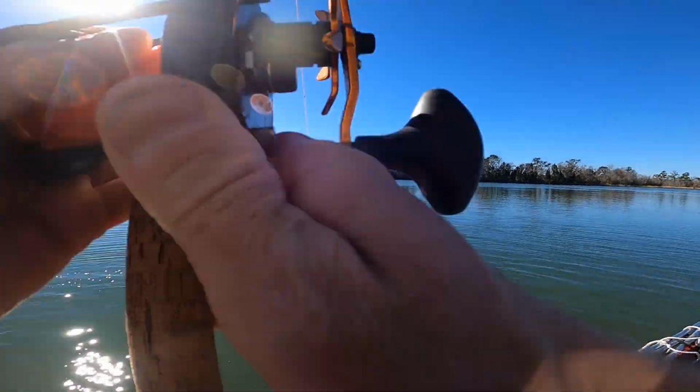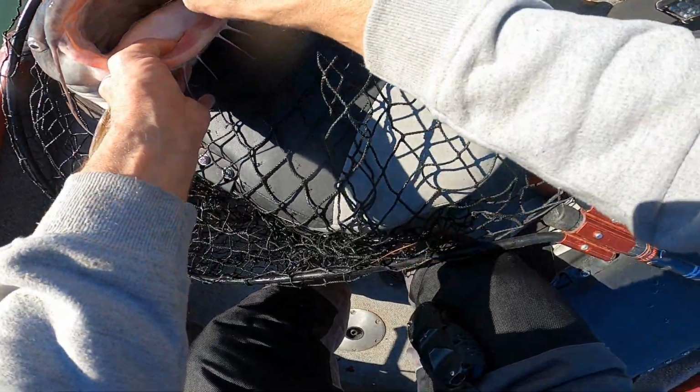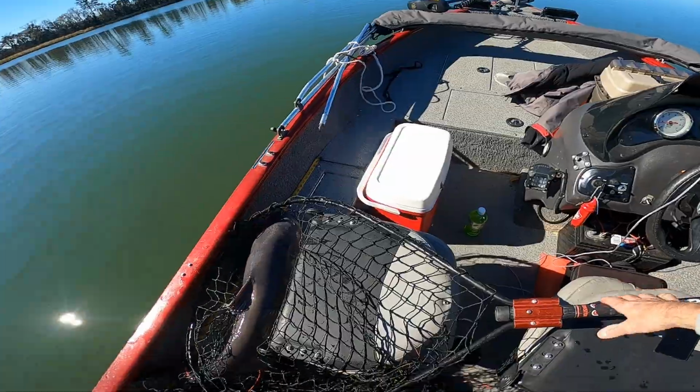Ooh, buddy. Okay, I gotta show you all this hook set. You see where he is? Barely in the skin of his mouth. Barely. That's all that held him. Jeez. Barely. Okay, there he is.